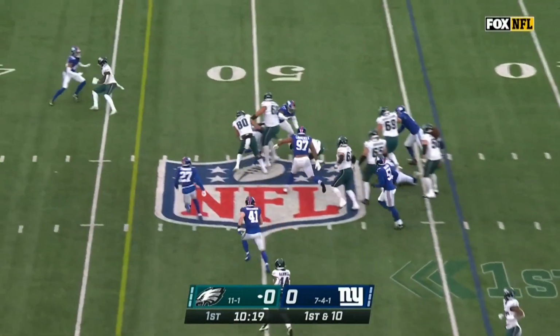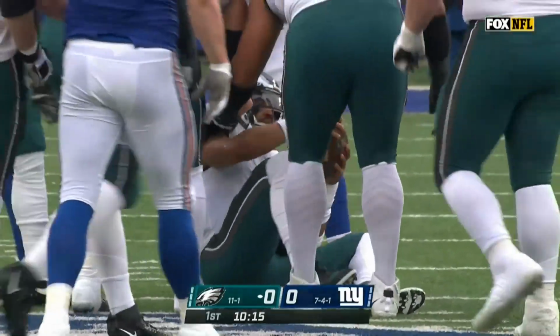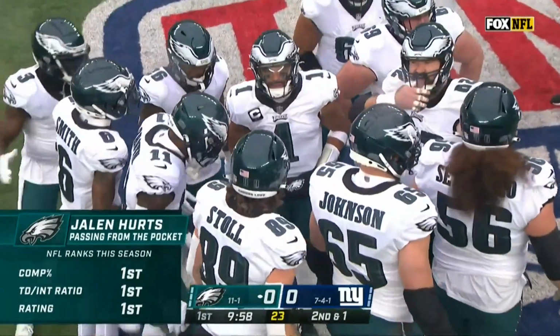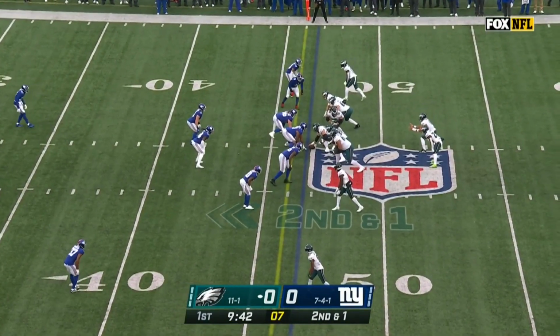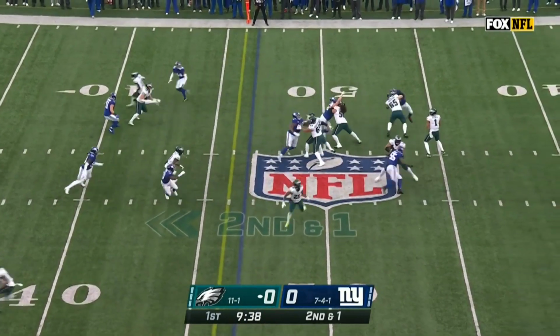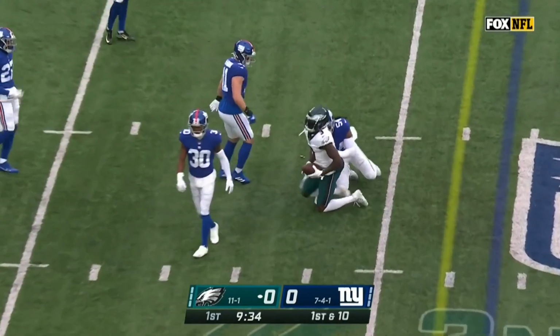Hurts runs for the first time. It's tripped up, stumbles forward, close to a first down. This year, in every category from the pocket, that's the thing that has to excite Philadelphia Eagle fans. That well from the pocket, it is really hard to slow that offense down. 20 touchdowns, just 3 interceptions this year for Hurts, who will throw on second and short. He's perfect so far as he hit Zach Pascal.